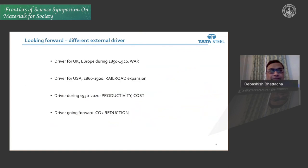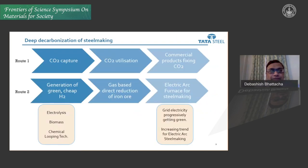So if we step back and look at the evolution of steelmaking over the last 150 years, the developments were driven by external factors: wars in the UK, railroad expansion, essentially expanding into the heartland of the US, productivity and cost post Second World War. And looking forward, any change coming up will be driven by environment. Deep decarbonization is the way forward for the steel industry.